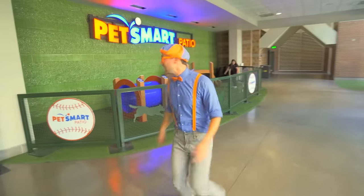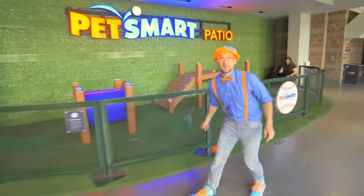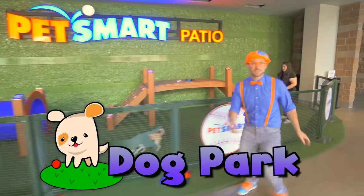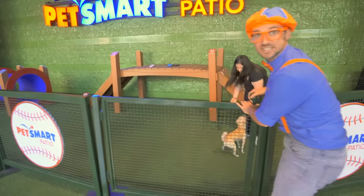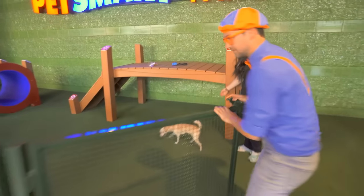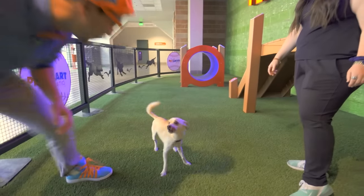Whoa, check it out. It's like a miniature dog park here. Chase Field even has a place for dogs. Hey, you wanna come in and meet Sadie? Whoa, come on in. Whoa, hey, are you Sadie?